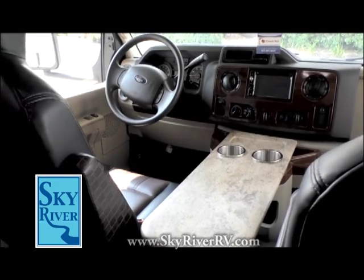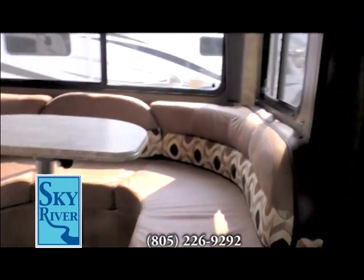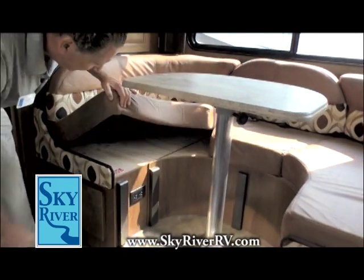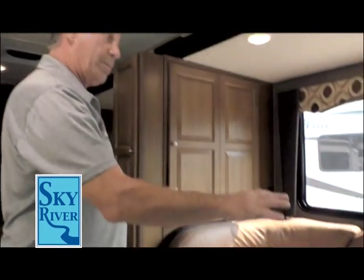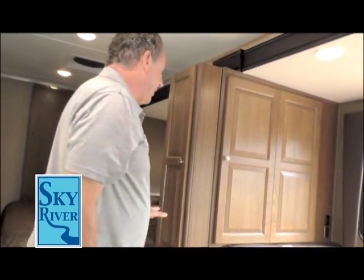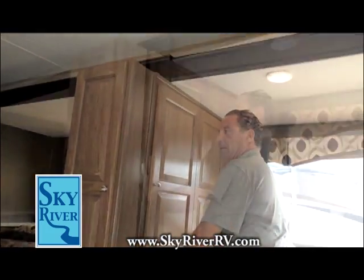As we cruise along this way, this is the U dinette. This is ultra suede as well. This drops down onto here and then the cushions go over it and that makes another bed. So you have one, two, and the other bed here. Now this is something that I really am amazed by. Watch this.